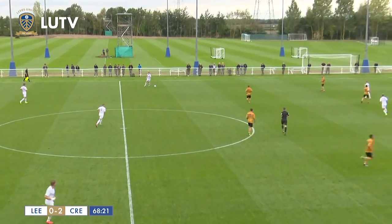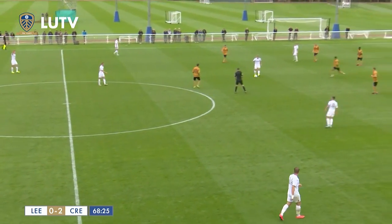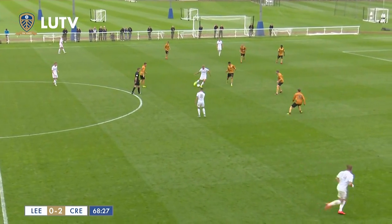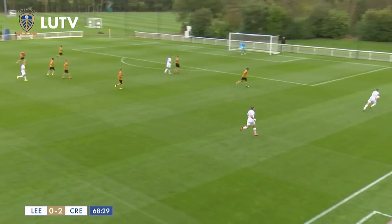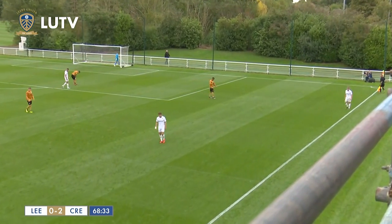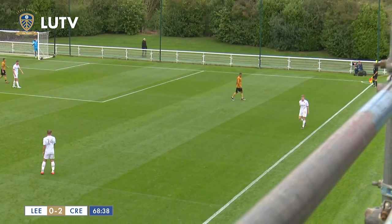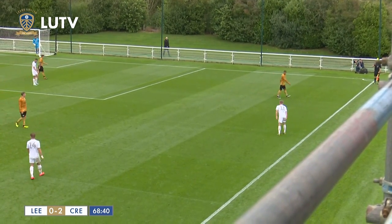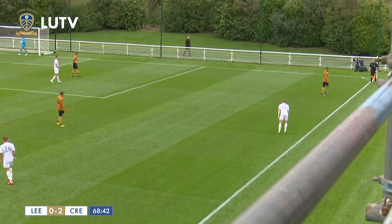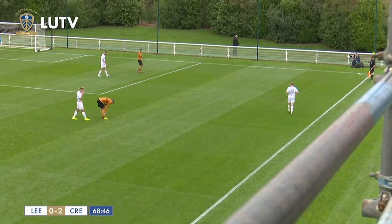McCalmont to Davis. Kun central. Picks it up. Just too much power on that pass, and Leeds really should have exploited that space a bit more. Liam McCarran was in a lot more open space than Kun realised. Didn't need to go that far in front of the pass, and frustration all around for the Whites.